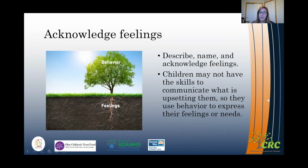And then we can acknowledge those feelings. A lot of times we notice children's behavior because that's the thing on the outside. That's what they're showing us. But really, all behavior is trying to communicate either a need or feelings. And again, children may not have the skills to communicate what it is that is upsetting them.